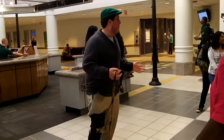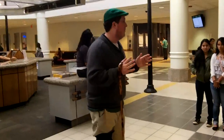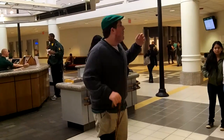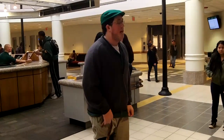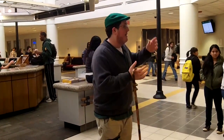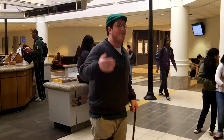Condense some of the stops into half an hour. So some of the stops might be a little longer, but we're going to have less walking. Right now we're in the Johnson Center, which is the center of campus. Whether you look on a map and you realize it's the center of campus with every building around it, or as you can see, it is packed in here right now.